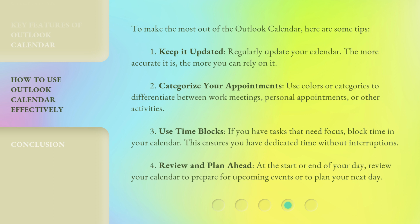4. Review and plan ahead. At the start or end of your day, review your calendar to prepare for upcoming events or to plan your next day.